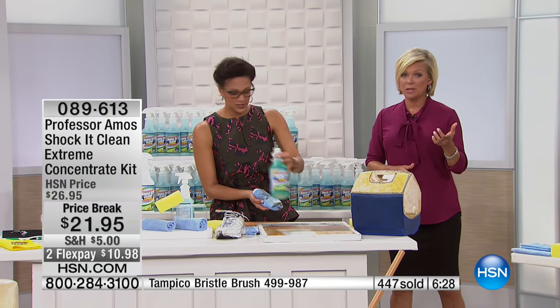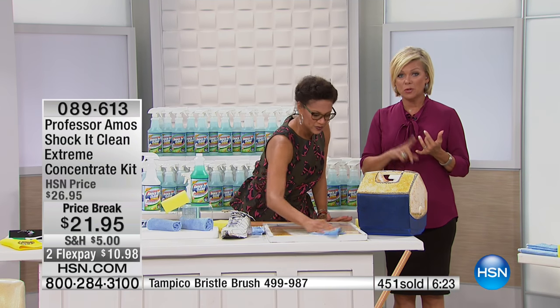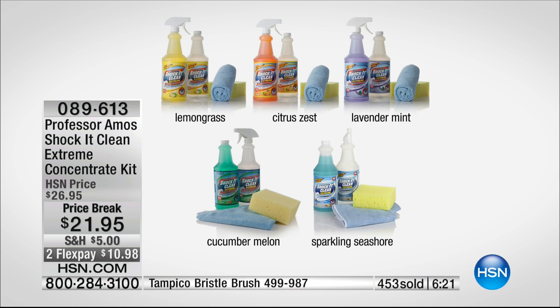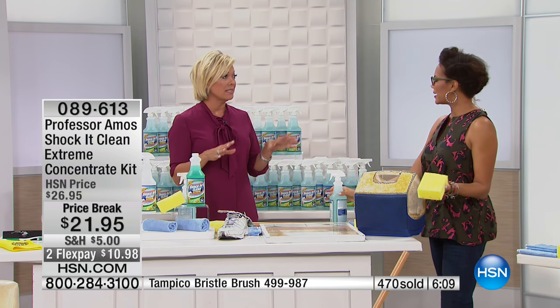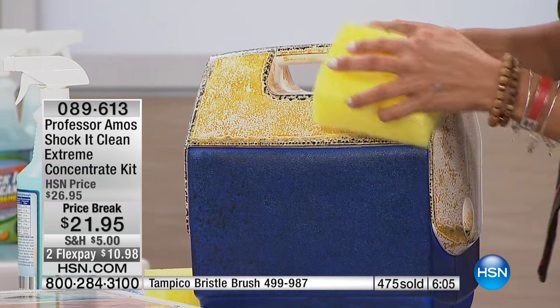And I already have to update you again. We lost a scent even before we started, the lemon zest. Now we're down to, and final call, actually, the lavender mist. A lavender mint and the citrus zest. We have 200 left of each of those fragrances. Cucumber melon's an option, my favorite. That's the original. And then sparkling seashore, which I really like because it's kind of a seasonal choice too, so it's not something we always have in stock.